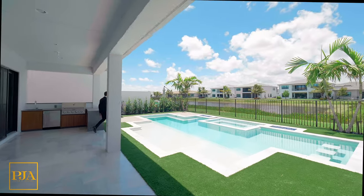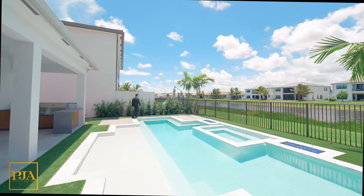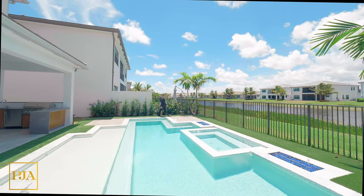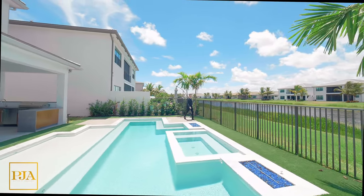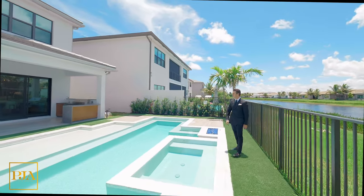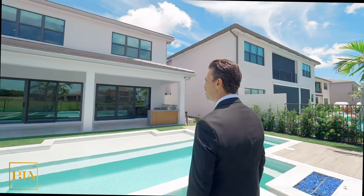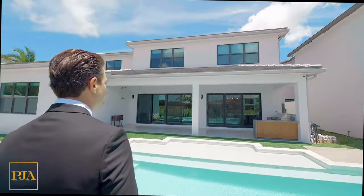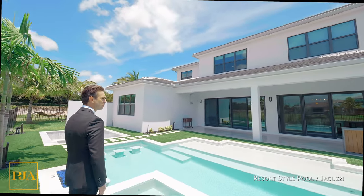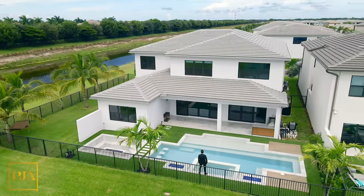No high-end property would be complete without an over-the-top resort-style pool. What's great here is first the dimensions. This pool is over 35 feet long, and you also have a built-in jacuzzi, two fire features on each side, and the pool has different lighting modes depending on the event that you want to entertain for. The filtration system here is salt water. That's natural and great for your skin.